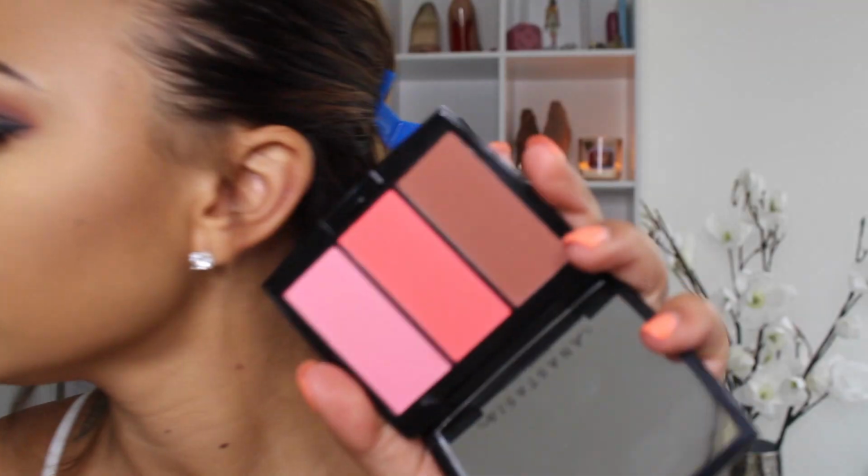Now my Ride or Die Hoola Bronzer, I'm going in with this little e.l.f. brush, and I'm just using that to contour and bronze my face. I love that bronzer. It never fails me, ever.